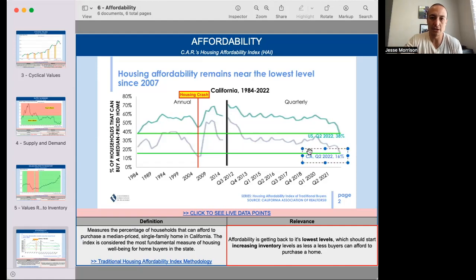But I want to draw your eyes over to what was going on in 2007 and where affordability was during that time. And you can see that nationally, homes are less affordable now than they were back in the crash of 2008. So in California, we're pretty unaffordable, right? 16% of the population being able to buy a home is not very much. All right, we want to see a healthy level for San Diego somewhere between 25 to 30% of San Diegans who can afford to buy a home.